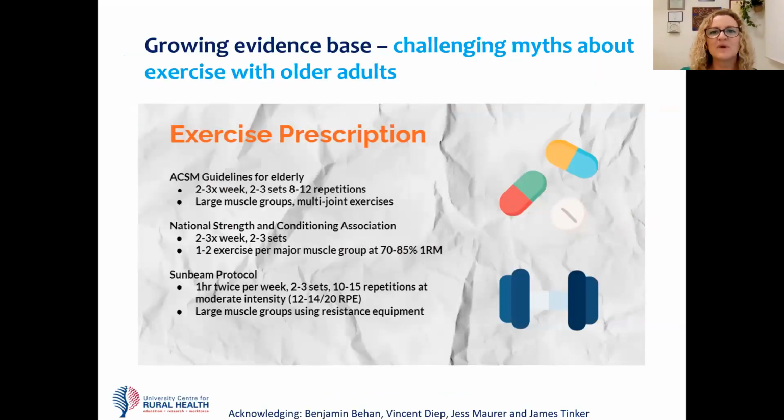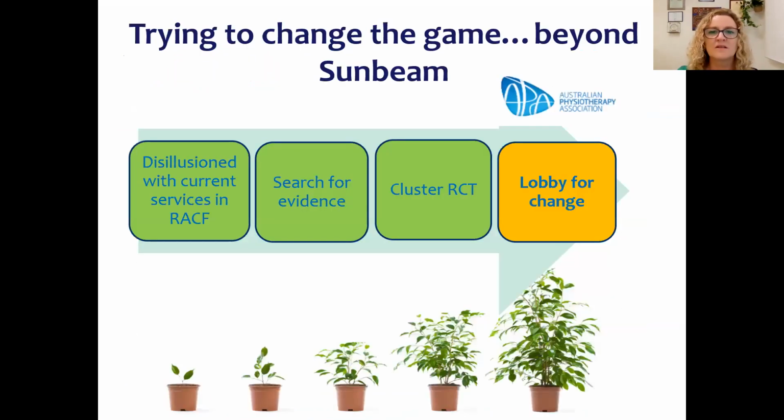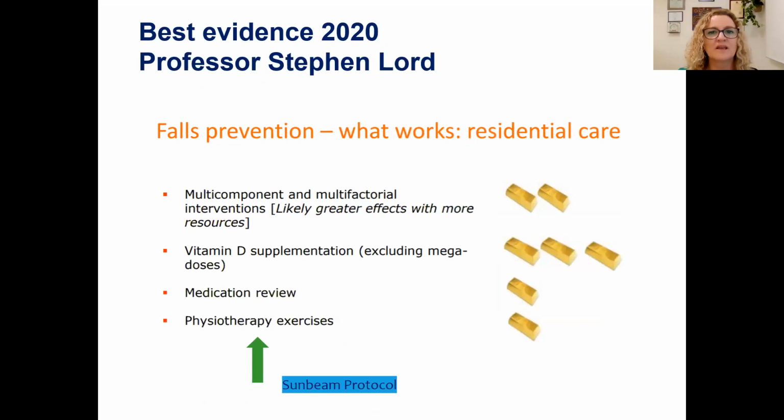There's a growing evidence base now challenging the myths about exercise with older adults and the dosage in particular. It's not just from the Sunbeam protocol, but the ACSM guidelines are now looking at 2 to 3 times a week, 2 to 3 sets of 8 to 12 reps, large muscles, multi-joints. So that's similar to what we did. The National Strength and Conditioning Association have got similar recommendations. So the lobby for change, and this is where we're getting to now.